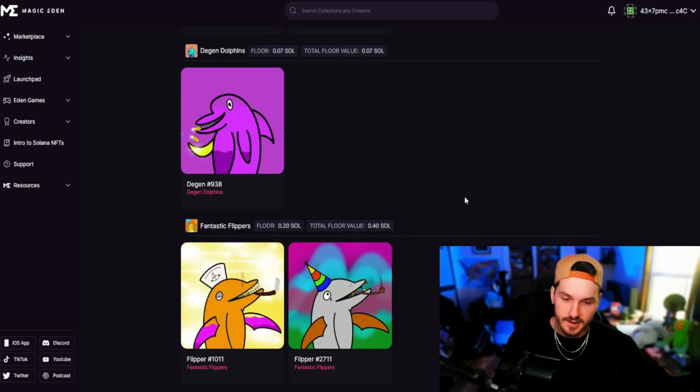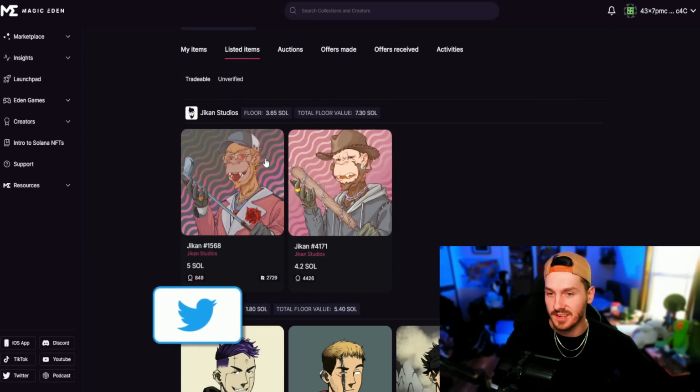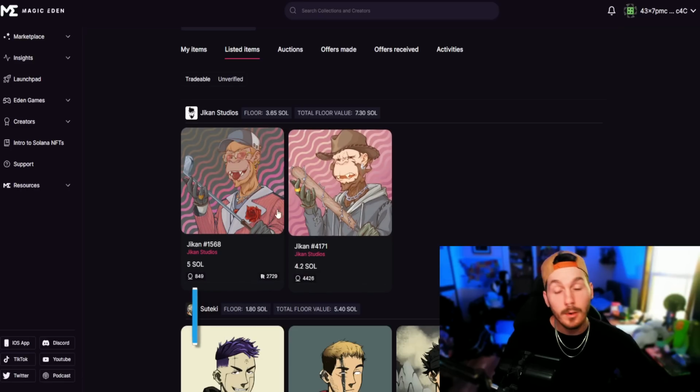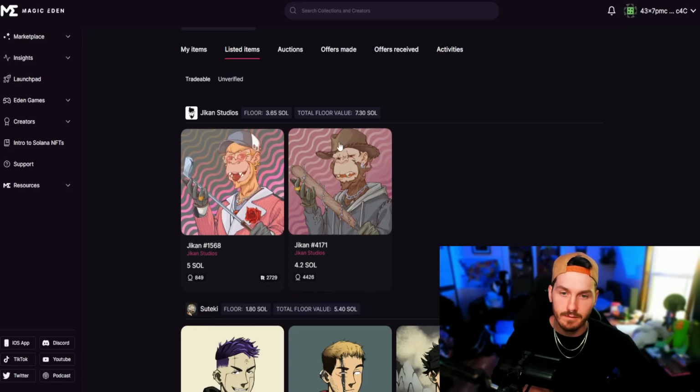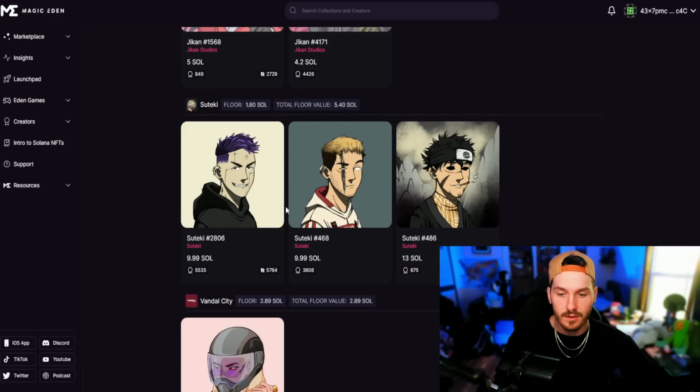DGen Dolphins, the fantastic flippers, let's just not talk about those. DGen mint ran by OX Function, free mint, no roadmap, nothing like that. They're dead. I'm currently trying to sell my 2 Jikins. I got this epic one for I think 3, and I minted this one for 3, selling it for 5, and I got my other Jikin for I think 3.2. Techies down pretty bad on this trade here.